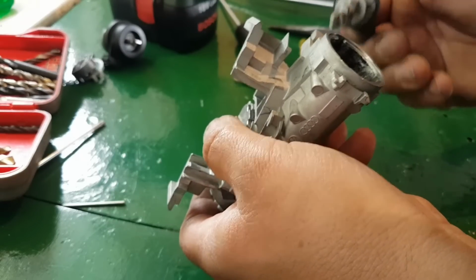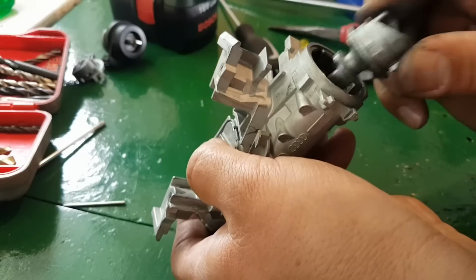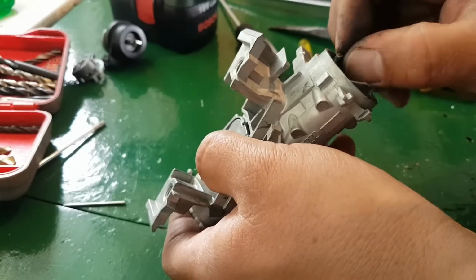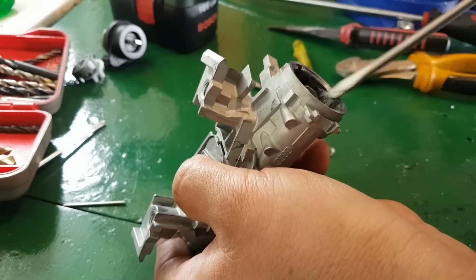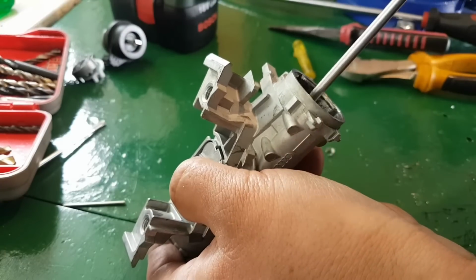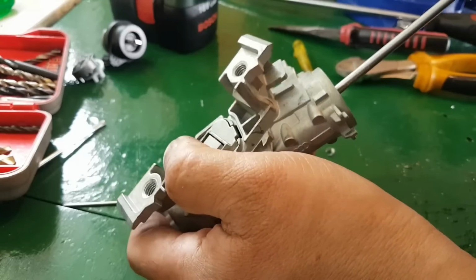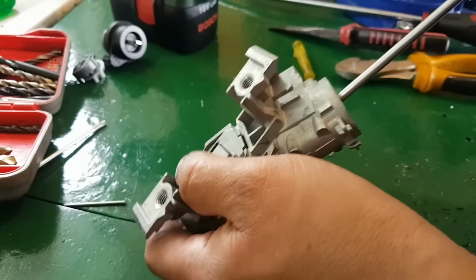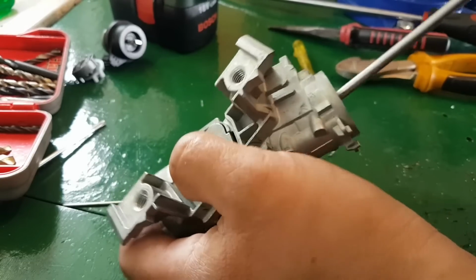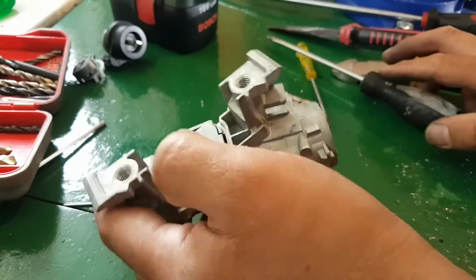So this is going to go like that, I think. Oh, there we go. It goes only in one position as well. There we go. I think that is right. Right, let me figure this out and then I'll get back to you guys.